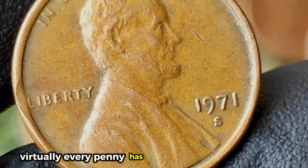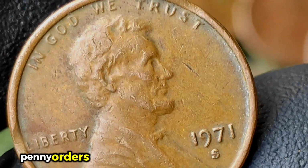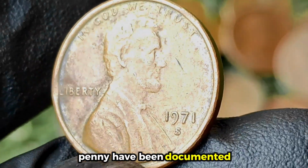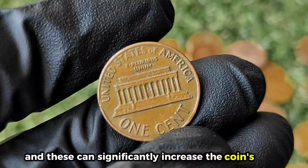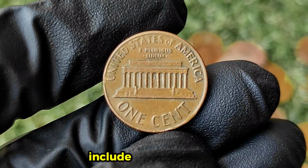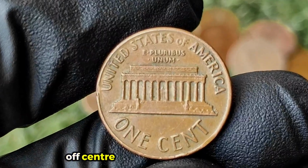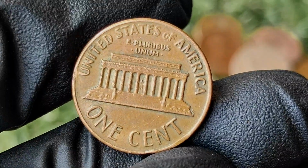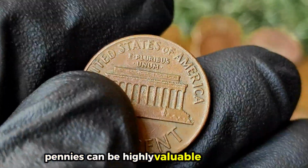Several types of errors in the 1971 S penny have been documented, and these can significantly increase the coin's value. Some of the more notable errors found on the 1971 S penny include double die errors, off-center strikes, clipped planchets, die cracks and over-mint marks. These error pennies can be highly valuable to collectors.